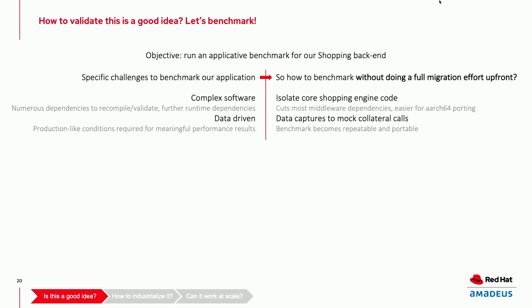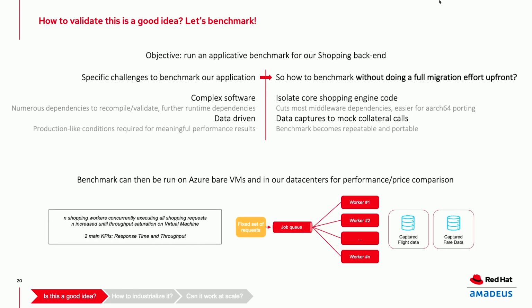So what we did was to isolate the core code of our shopping engine, to cut most of the middleware dependencies, to have something that is easier to port to ARM. And we captured all the data for the collateral calls so that we have a benchmark that is portable and also, most importantly for a benchmark, repeatable. Thanks to that, we have something we can run from VM to VM to compare the different performances and have some kind of performance-price ratio comparison.